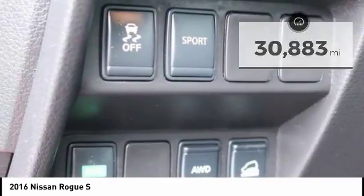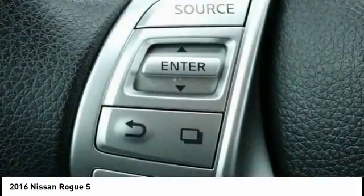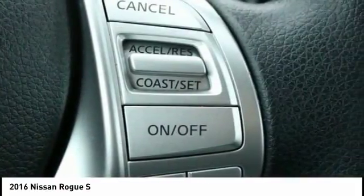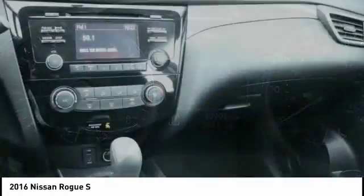Here are some of this vehicle's great options: traction control, air conditioning, dual airbags, power steering, four-wheel disc brakes, center armrest, power windows, security system, CD player, rear window defroster.